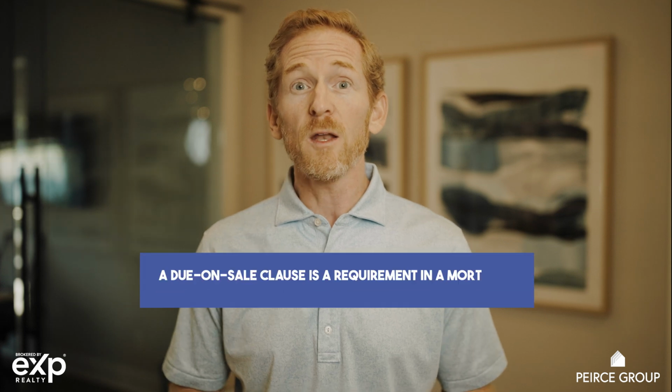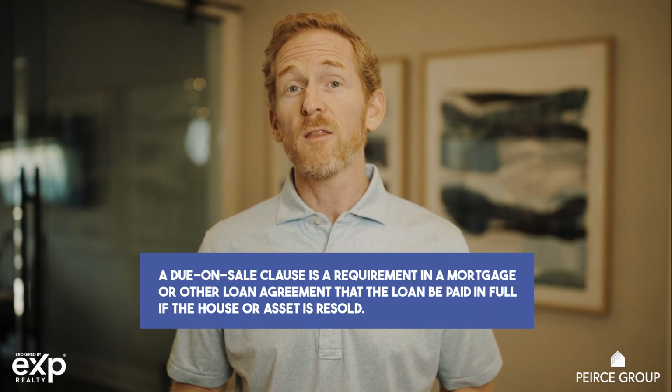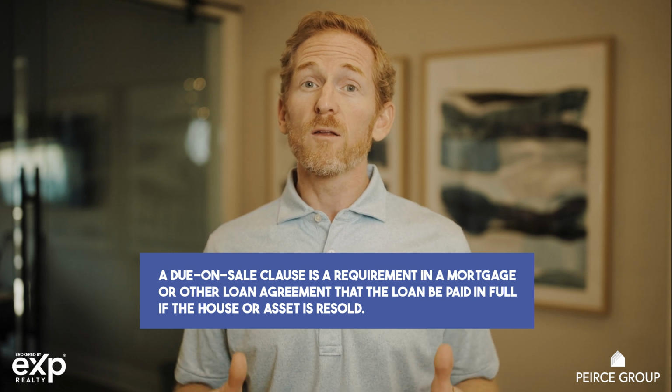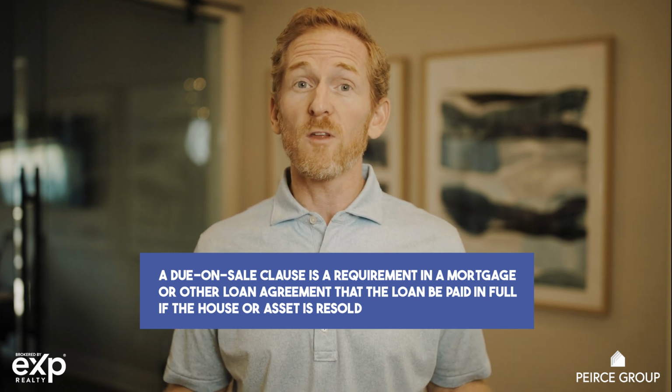Most people don't know that most government-backed loans, USDA, FHA, and VA loans, are assumable, and we'll talk about what that means. But for conventional loans, most are not assumable because they have something called a due on sale clause, meaning that when you sell the property, that full amount is due to the lender. But what's unique about the government-backed loans is that they are often assumable, and so let's talk about what assumable means. Assumable is exactly like it sounds.